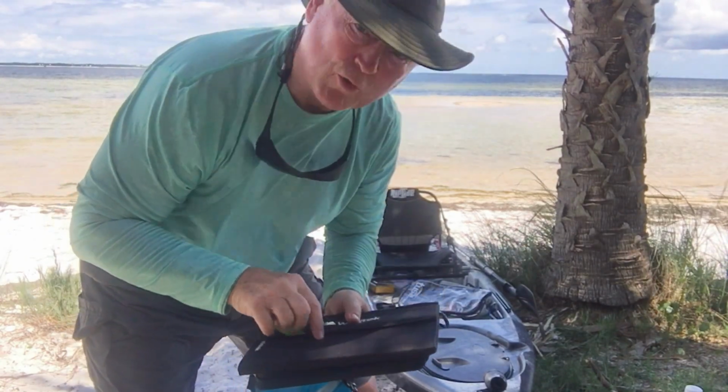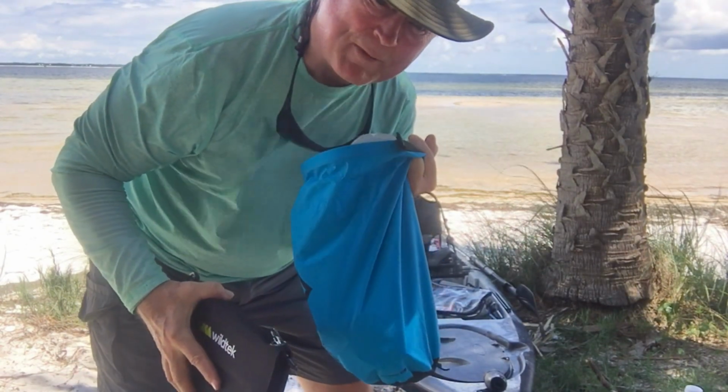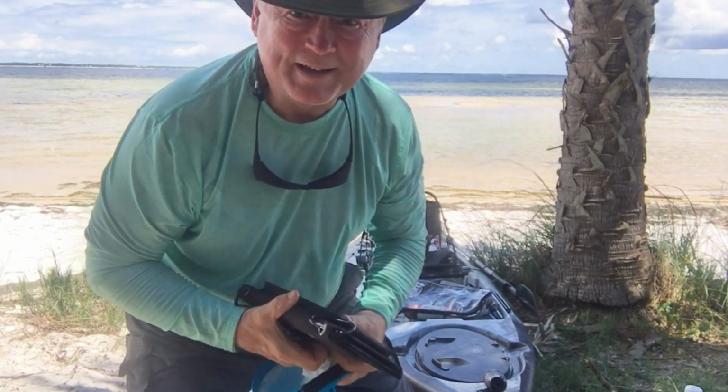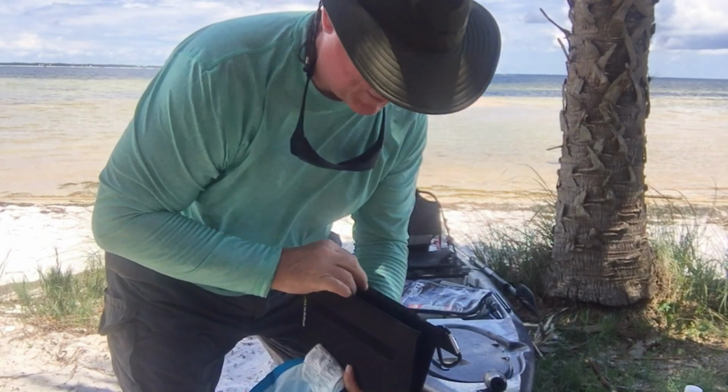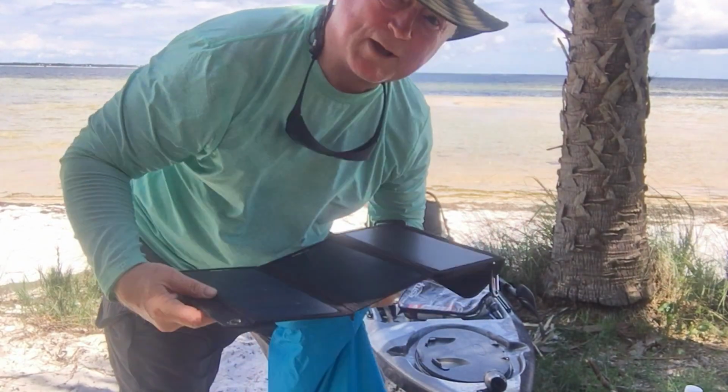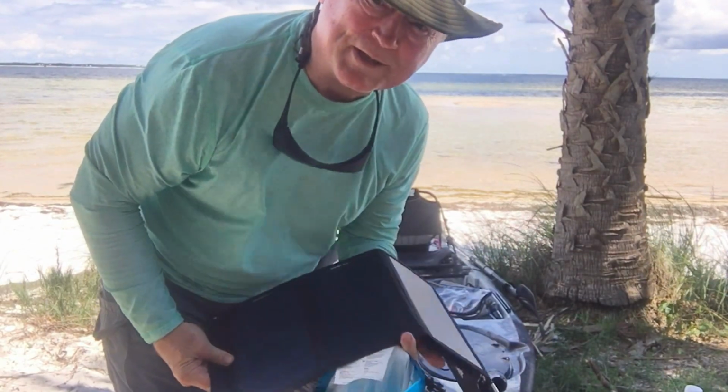Solar panel so I can charge up some of my batteries and keep my phone nice and hot so I can do some pictures and some videos. So I'm going to set this up in the sun and start burning some batteries.